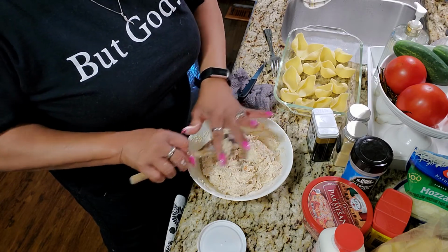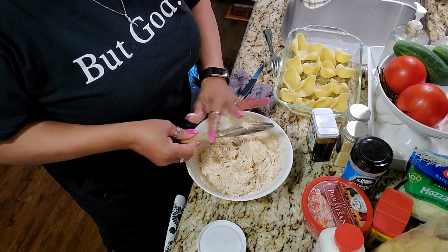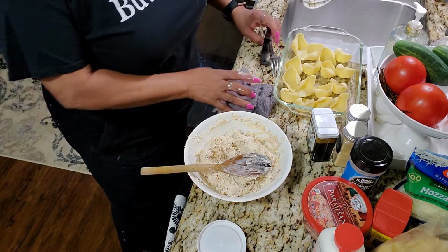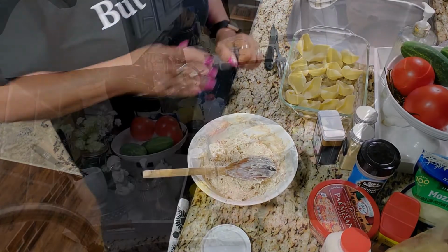Okay, so now I'm going to start the rest of dinner sauteing the spinach, while I wait for the water, it's still not boiling, and then I'll bring you back. See you in a bit.